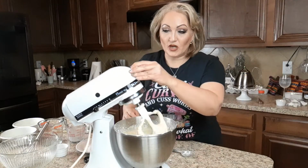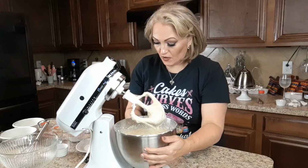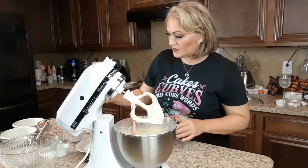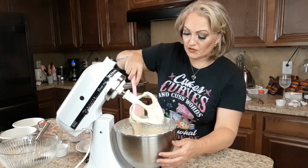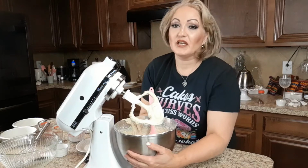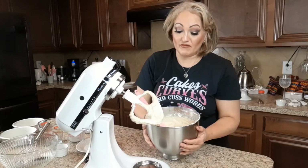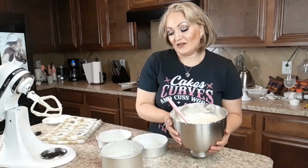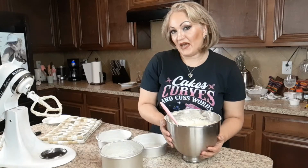And like always, we're not going to overbeat once we add our flour. So as soon as all the ingredients are in, we are just going to scrape down and make sure we get all the stuff to the bottom and the sides. And then we're going to give it a really good mix. And then we're going to be ready to put these into our cake pans. We're ready to put our batter into our cake pans.